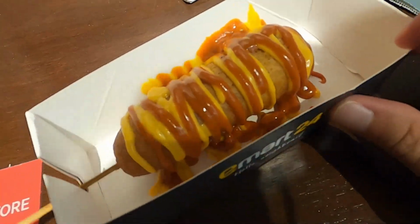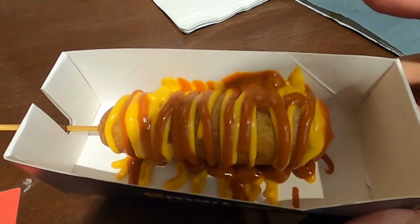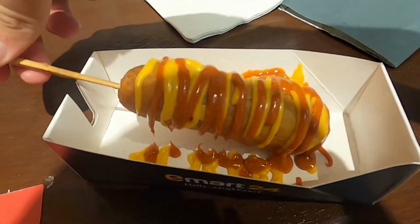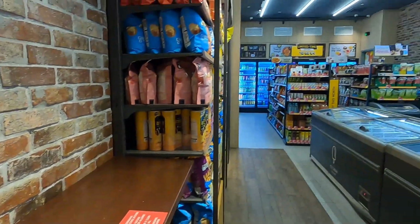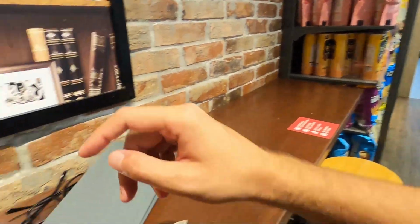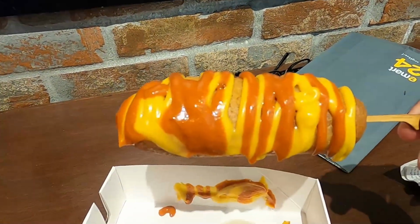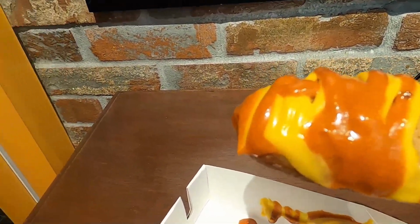I decided to go with the original corn dog. Oh man, this brings me back to America. I love corn dogs. When I was little in America, I used to always eat corn dogs. And I got it from this Korean convenience store, which I showed you earlier in the video. All right, let's dig in. Ooh, look at that. It has some cheese sauce and also some spicy sauce. Bismillah.